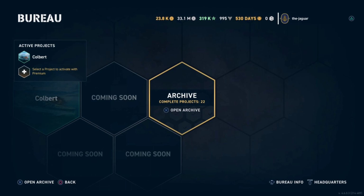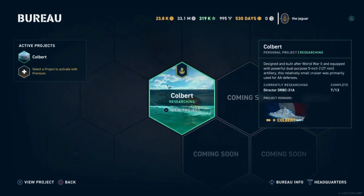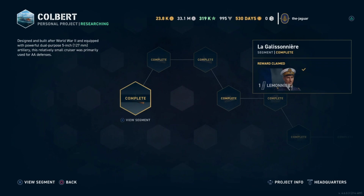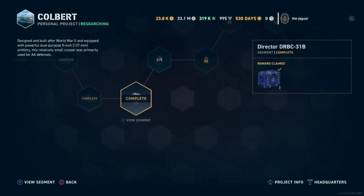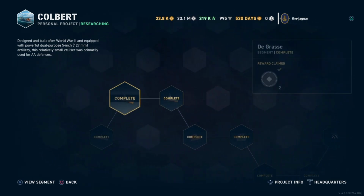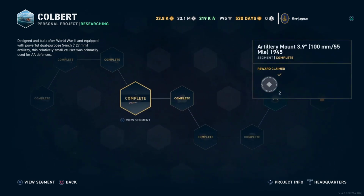I've even boosted through some of the stages in some of these archived Bureau projects, but I have never completely boosted through an entire Bureau project to see how quick I can get the ship and complete the project. So I decided to do this in the Colbert Bureau Project. You can see that I've completed quite a few of these stages already. I started the Bureau Project on August 28th, 2022, so it's been around 21 or 22 days or so.